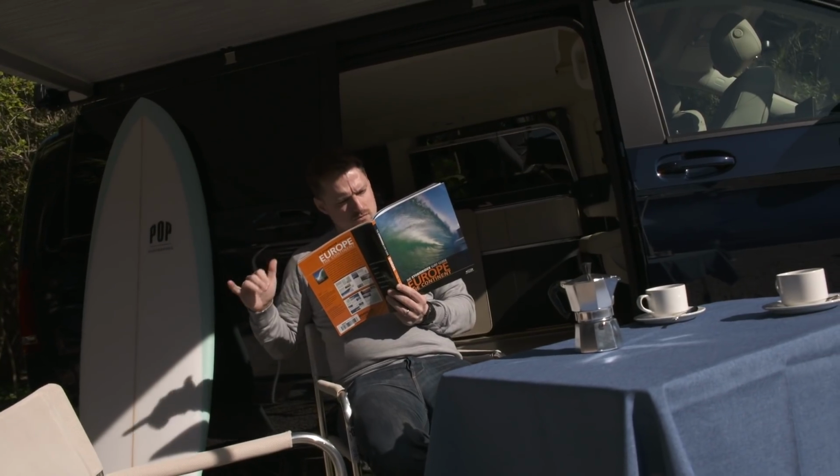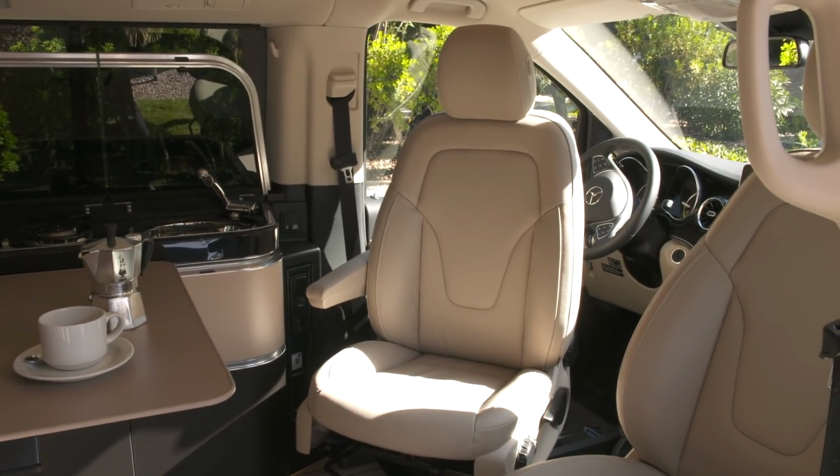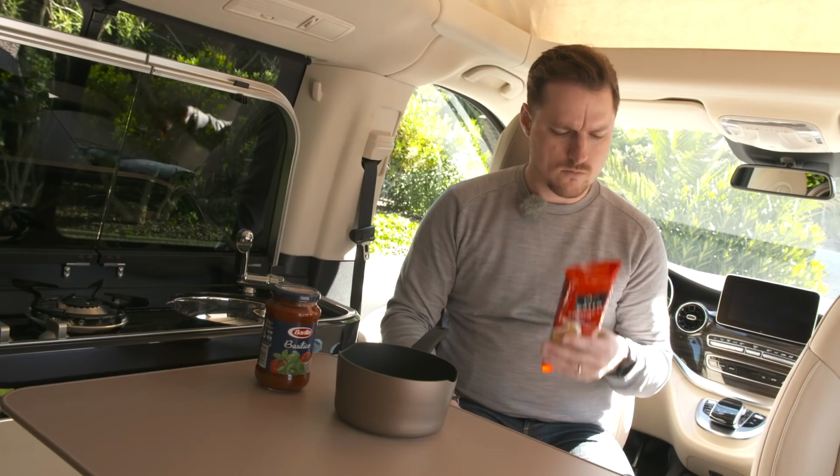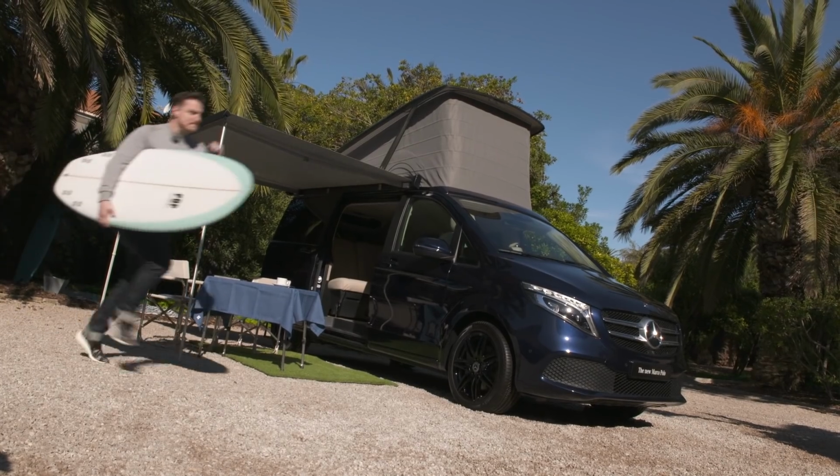You can even have your V-Class in Marco Polo form, which turns it into a full-on luxury campervan, complete with 2 double beds, one up top and one down below, and a kitchen. Or you can get the Marco Polo Horizon, which doesn't have the kitchen, but still has the beds.